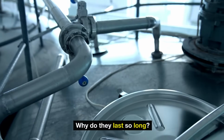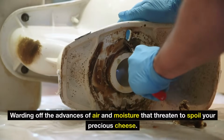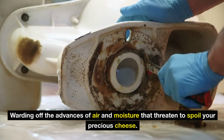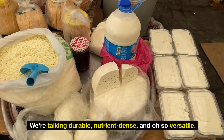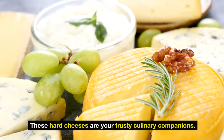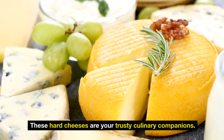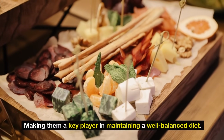Why do they last so long? That magical wax or vacuum seal acts like a shield, warding off the advances of air and moisture that threaten to spoil your precious cheese. We're talking durable, nutrient-dense, and oh so versatile. Whether you're grating it over a steaming bowl of soup or slicing it for a gourmet sandwich, these hard cheeses are your trusty culinary companions, not to mention they're packed with calcium and protein, making them a key player in maintaining a well-balanced diet.